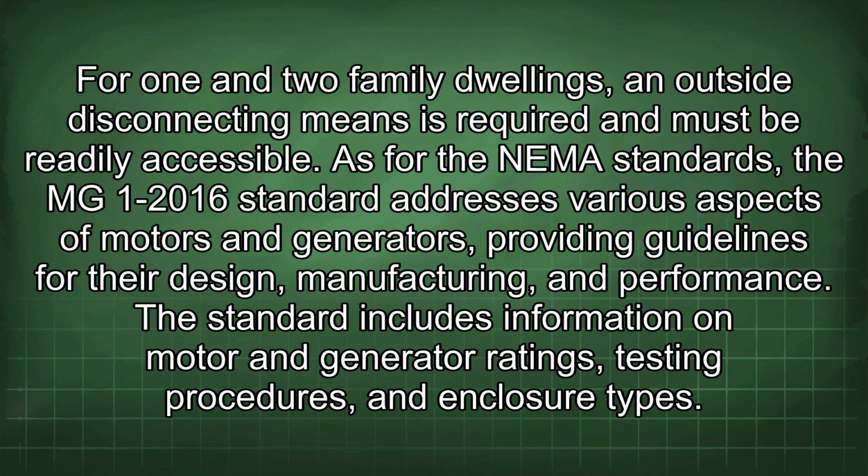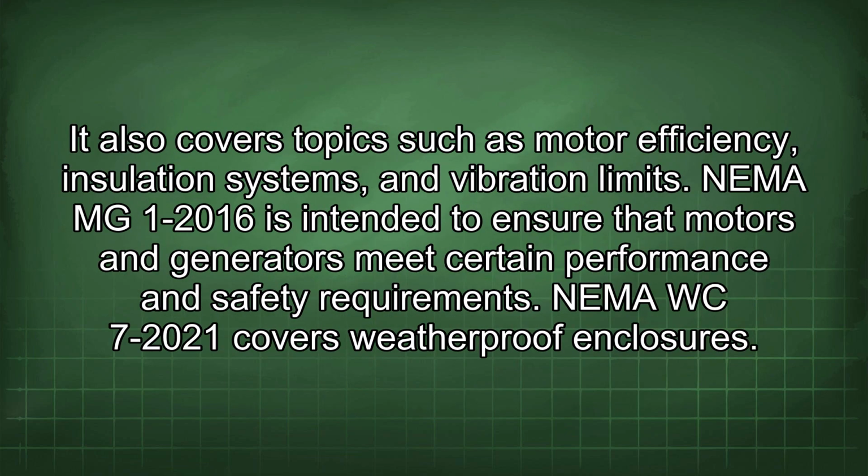As for the NEMA standards, the NG 1-2016 standard addresses various aspects of motors and generators, providing guidelines for their design, manufacturing, and performance. The standard includes information on motor and generator ratings, testing procedures, and enclosure types. It also covers topics such as motor efficiency, insulation systems, and vibration limits. NEMA NG 1-2016 is intended to ensure that motors and generators meet certain performance and safety requirements.